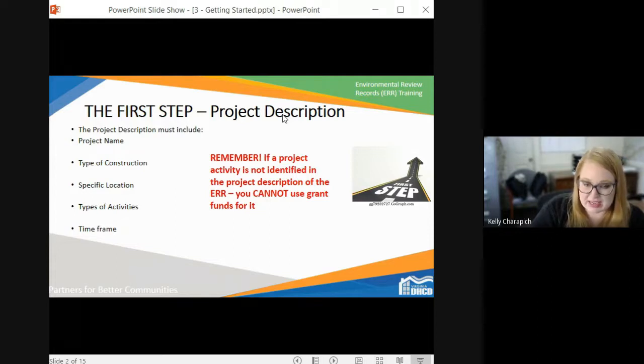Therefore, it needs to be concise and thorough, and it must include all the information presented on this slide, which is project name, type of construction, specific location, types of activities, and time frame. We also need to remember that if a project activity is not identified in the project description of the environmental review record, you cannot use grant funds to pay for it because we did not review it to see if it will impact the environment, so we can't pay for it.